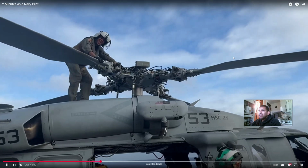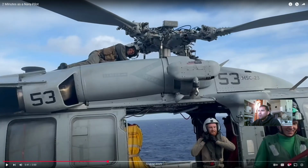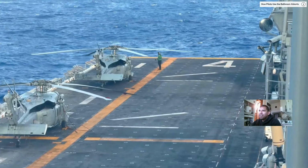Pre-flight. Yes, I actually have to stand on top of the helicopter. So he flies a Seahawk, which is pretty cool. That's required. This guy looks like he's having a good time too. This guy, the guy with the red beard. Pre-flighting, the most important thing. Engine start, rotor engagement. Cool.